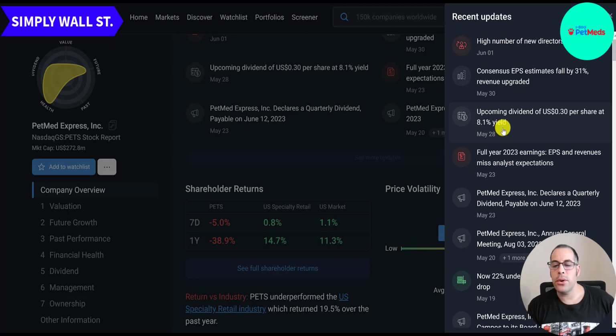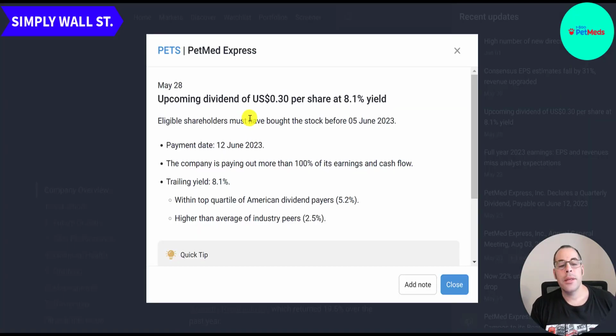The next news story is upcoming dividend of 30 cents, which is a yield of 8.1%. Because the stock price keeps coming down, so the yield looks more and more attractive. As the stock price goes down, the yield goes up. To be eligible to receive the 30-cent dividend, you have to buy the stock before June 5th. So if you buy it now, you won't get the dividend. Obviously, you can't get the dividend because they already paid it on June 12th.